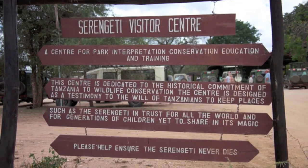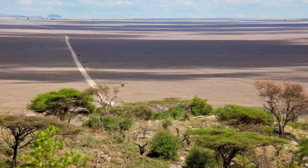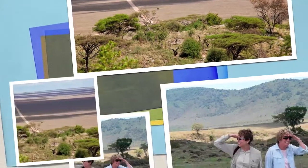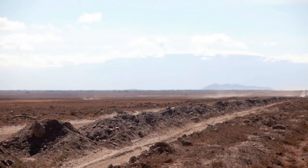The Serengeti means endless plains in the Maasai language. It stretches over 5,700 square miles of plains, bush, and acacia woodland. What should we look at first? This is the Serengeti Highway.